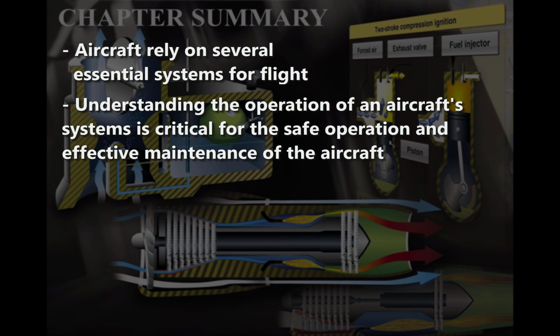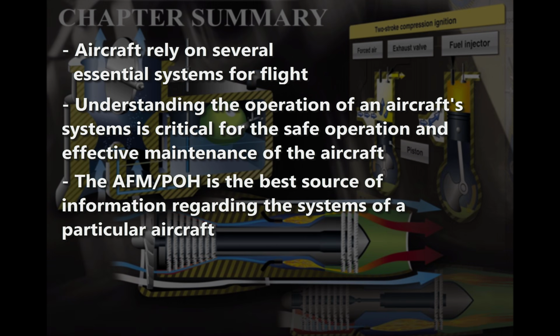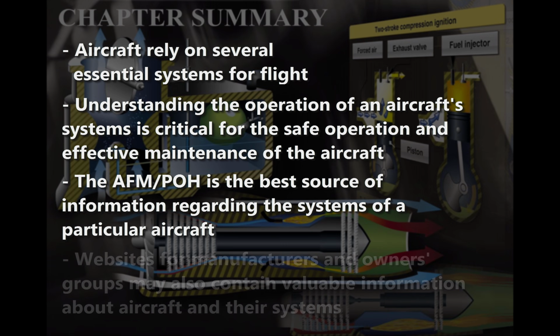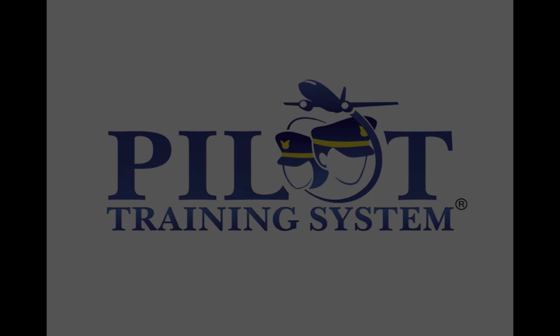Understanding the aircraft systems of the aircraft being flown is critical to its safe operation and proper maintenance. Consult the AFM POH for specific information pertaining to the aircraft being flown. Various manufacturer and owners group websites can also be a valuable source of additional information.